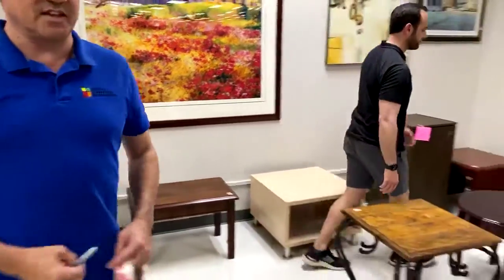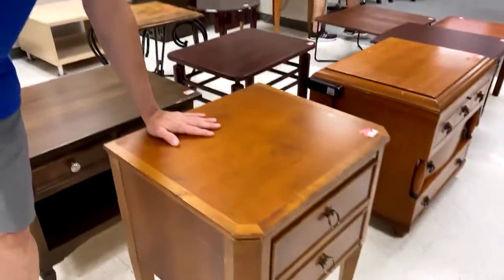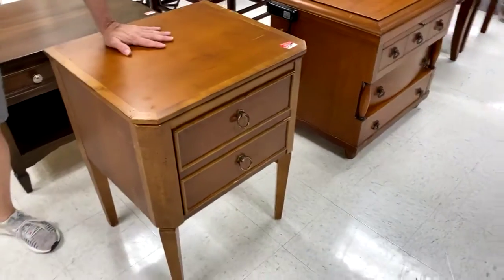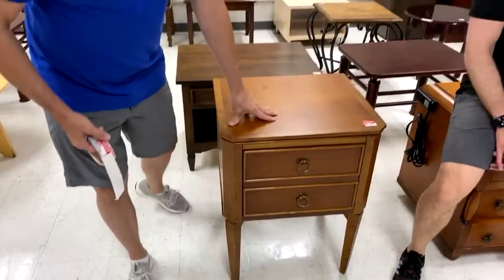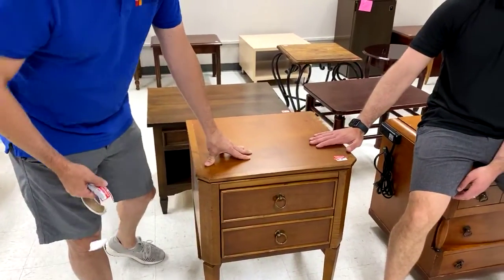So then there's this one. This is $29.99. We have very few of these left. If you buy two of them, what happens? Two, something like that. Okay, I'll remind you. We have a few of these. If you buy two or more of these, they're $24.99 each.